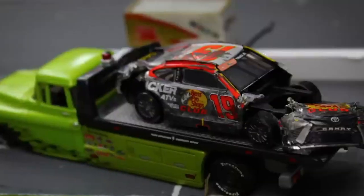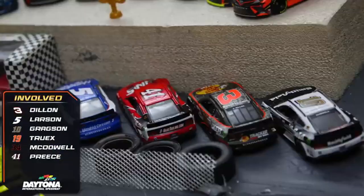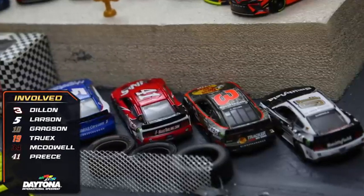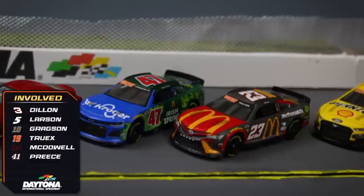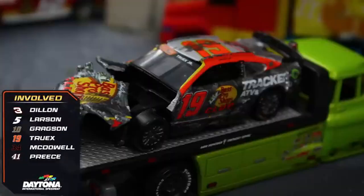But Truex did walk out of the car on his own power, and there it is on the flatbed. That car is definitely done for the day here in Daytona. Let me take a look at the cars involved here. A ton of big names here.